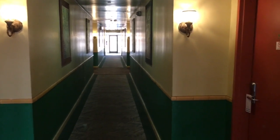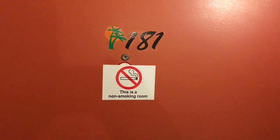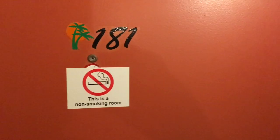Here's the hallway to the theme room. Looks normal enough. Here's room 181, no smoking. It has this little tropical palm tree to show you it's a theme room. When you come in here, the first thing you notice is the absence of natural light. We have these styrofoam bricks on the wall.